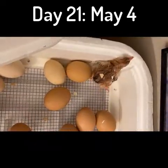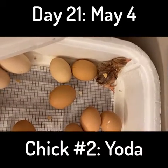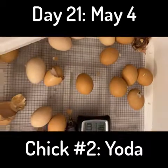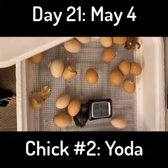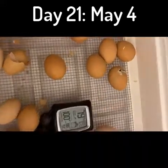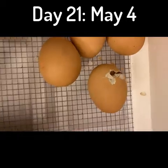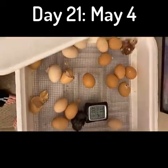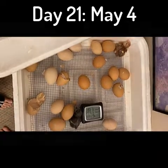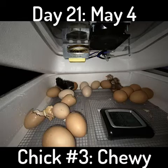Here's number 2, made it out. We're gonna call this one Yoda because, you know, they were born on May the 4th, Star Wars Day. We got another one pecking its way out right here. Hopefully we'll have a couple more by morning. Yeah, so we have Vader and Yoda. The third chick hatched within about 30 minutes of the second one, and we decided to call him Chewy.